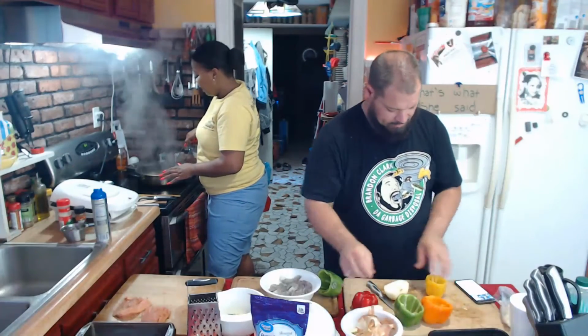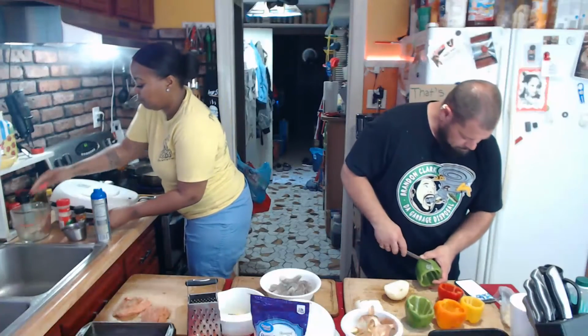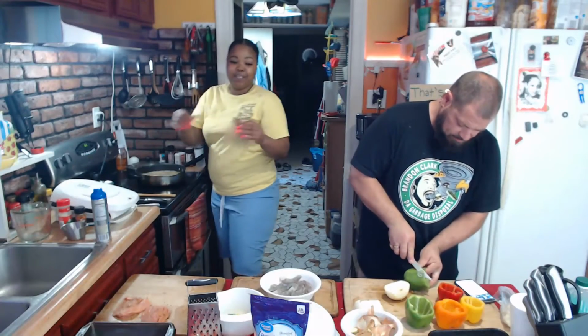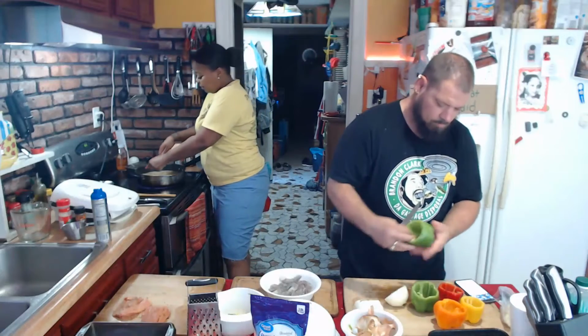So I'm adding the water to the Rice-A-Roni because it has browned all the way. Oh, thank you, Andrew. I appreciate it. And then I'm going to add the packs that go inside of it.